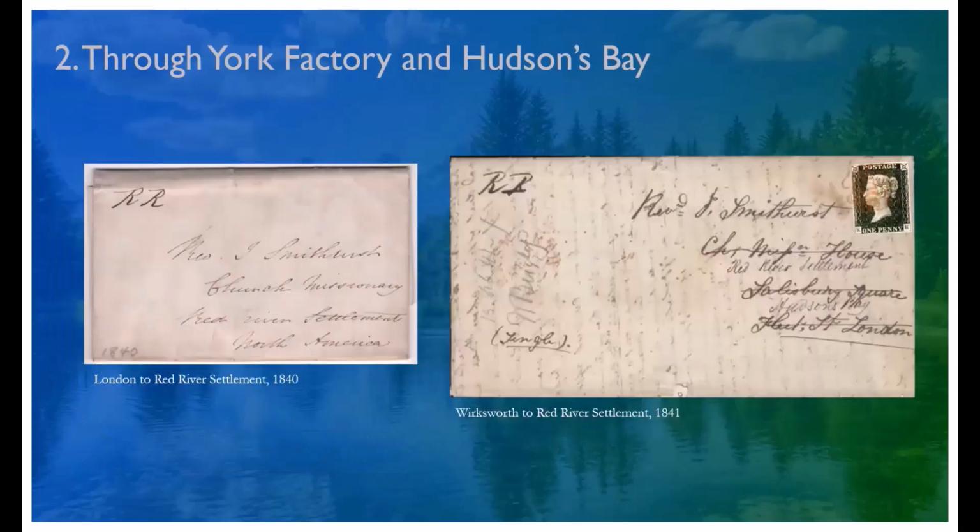A couple more that came through. Both of these have RR for Red River. There's RRS, Red River Settlement markings. They don't all have it. The presumption is it was the top one in a stack of envelopes that was marked with these types of initials. The one on the right, actually, when I acquired the cover, it did not have the penny black on it, but it actually did originally, when it was mailed in Scotland, have a penny black on it.